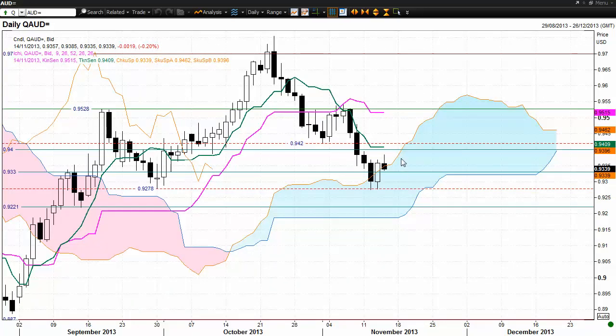Now, by the same token, however, and as I've already mentioned, we do have very solid support just below where the market's trading here at the top of the cloud and at the 93.30 level. So we have a market that really needs to make its mind up. Are we going to see a breakout to the upside above the 94.20 level, or are we going to see the market test lower and down through the 92.78 level?